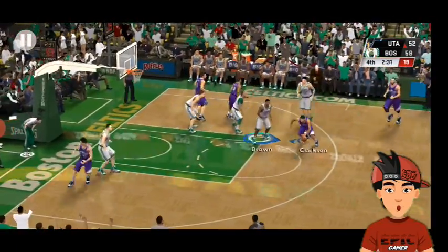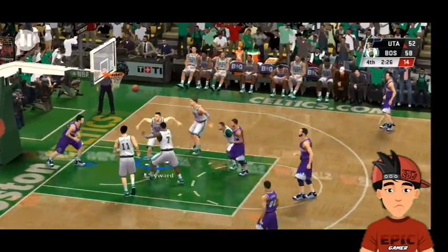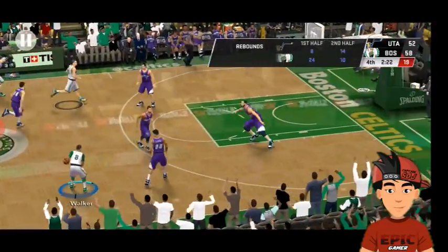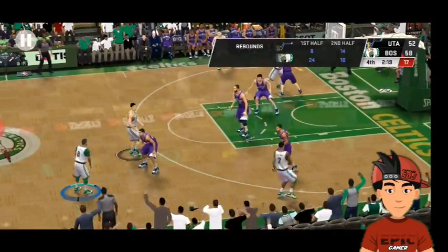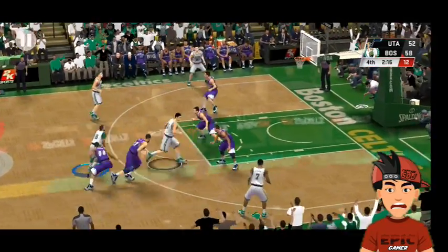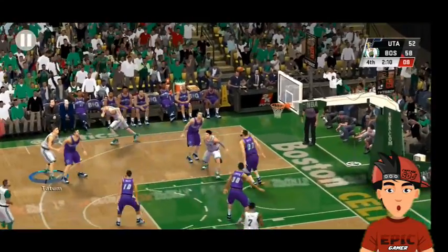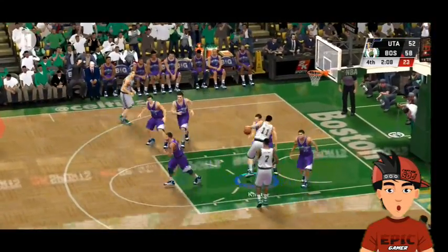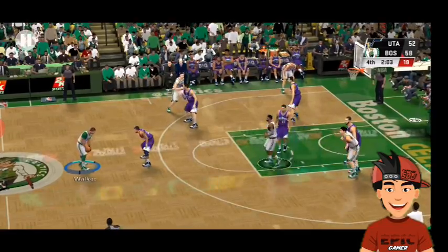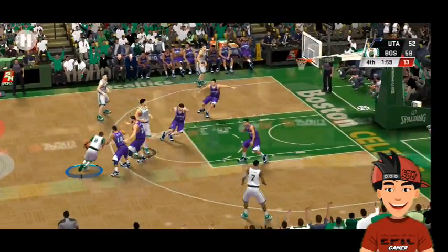On defense, the Celtics. Clarkson. It's hauled in by Brown. Now Walker. Front pass the arc. Shot is off. You know, even though he missed that three-point shot, I think the defense has to do a better job of challenging the shot. They set the pick.